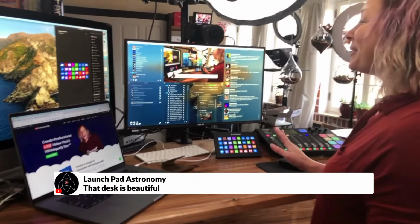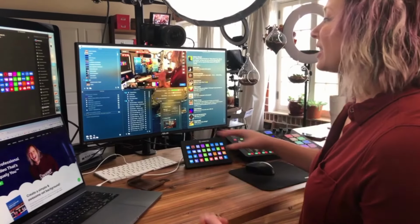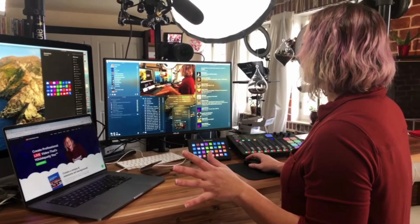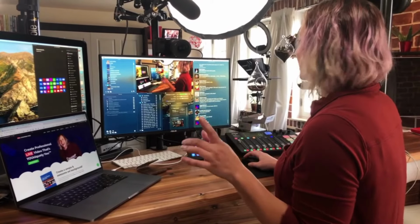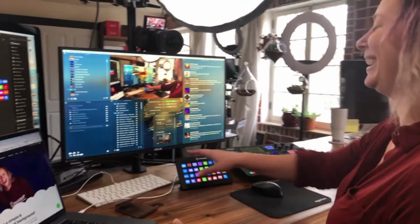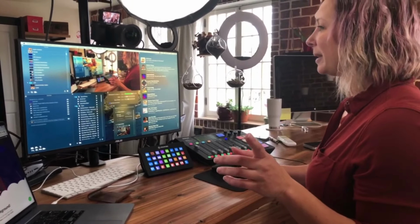Oh, we'll talk about the desk here shortly. I freaking adore this desk. It was custom made, so I'll talk about that in a second. Okay, so let's see, computers on the setup. Yes, we'll get to the dock. And I'll talk about the dock.